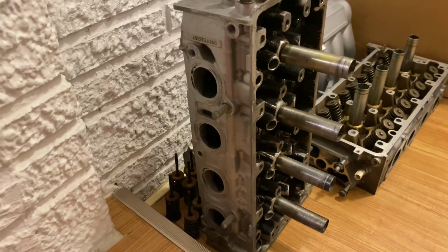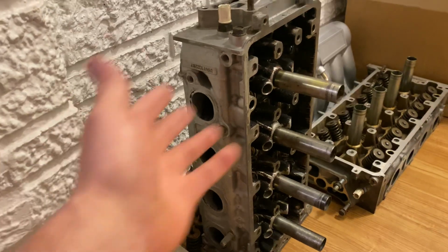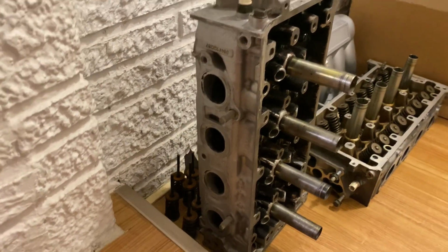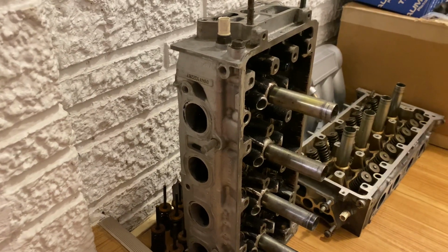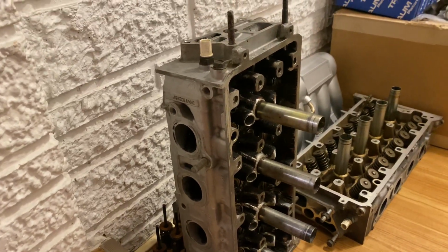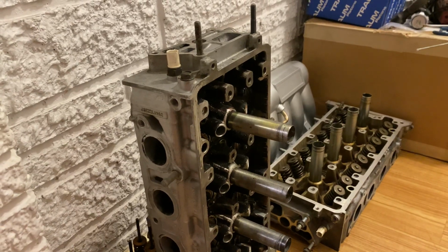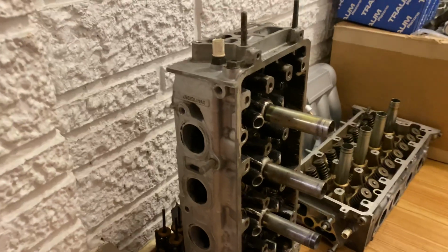So these heads are clearly capable of making all kinds of power. They're real VTEC. It's going to be a huge step up in power over your base model head. So if you're a base model guy and you're looking to make a good power leap, RBB heads are a lot easier for me to find, and they're somewhat more affordable. I'd be willing to just sell the head as a core without touching it.